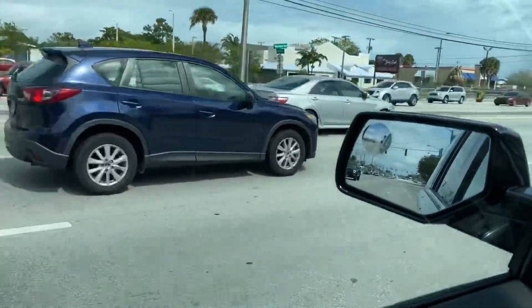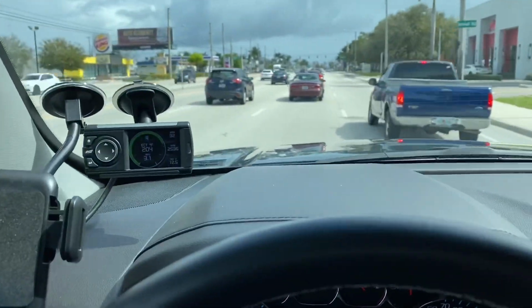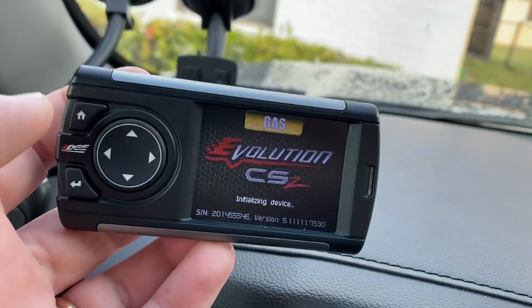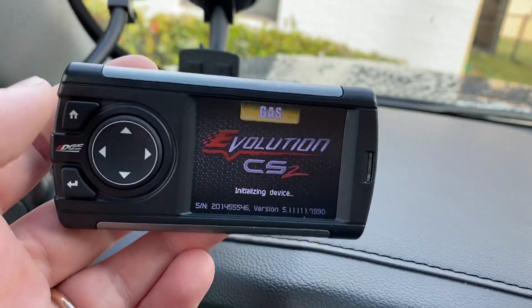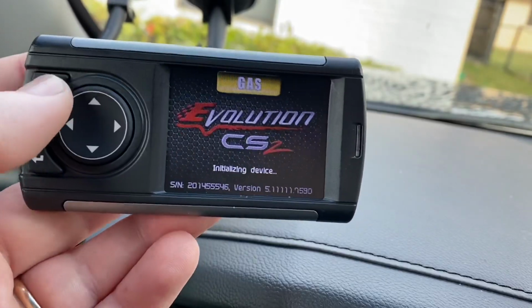Y'all taking this drive from home from Copart shit too serious. Yo, I can't believe that. That car is destroyed. Well, this thing just keeps getting better and better. Now it's just stuck on initializing device.